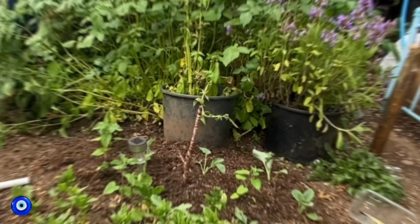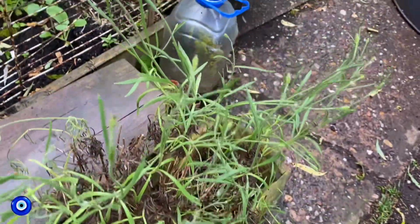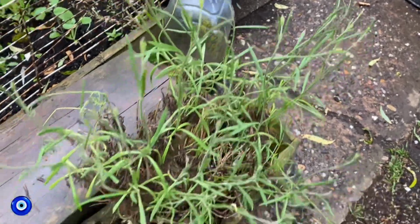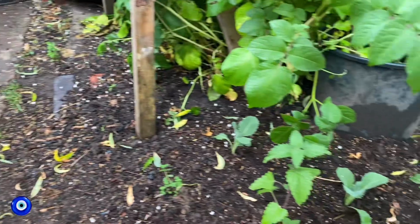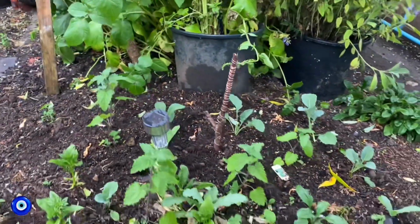And these now, she's looking much better. We had a bit of rain. Look how nice that one's looking. Okay, look how nice our garden is looking now.